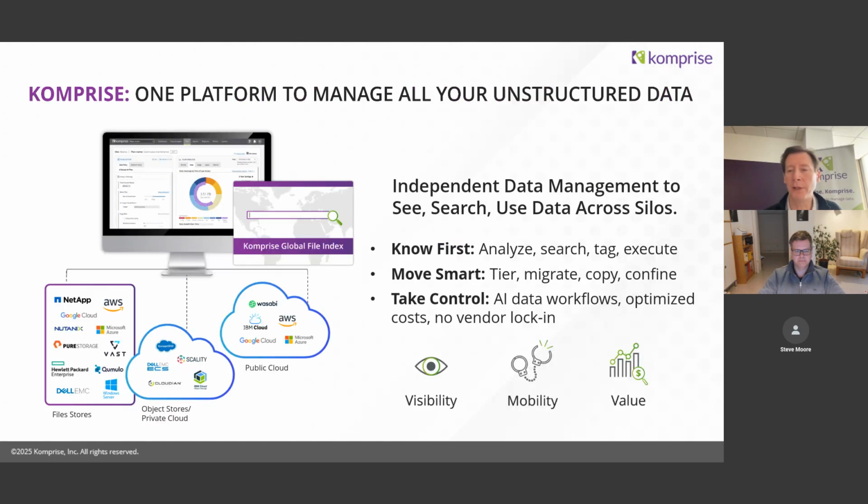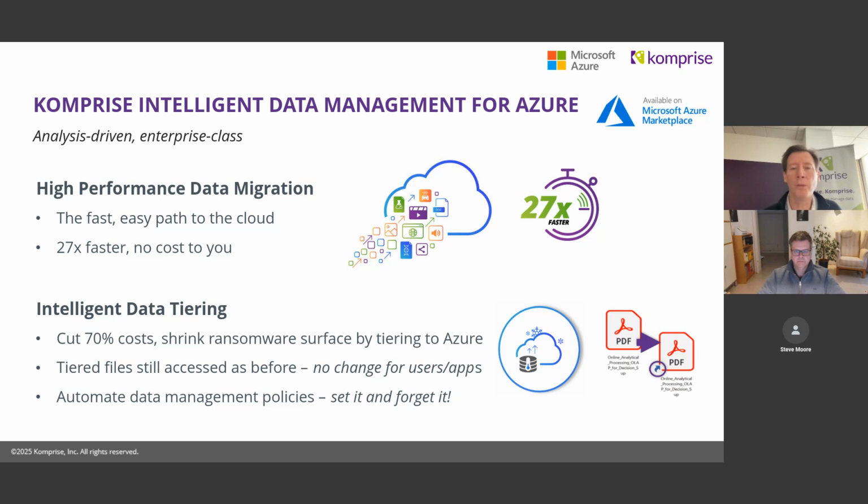So Komprise was really built to address this problem of unstructured data management. We are a storage agnostic, independent software solution that really is designed to help you see across silos. You'll be able to easily search for the right data and then right place data, right? By being able to know first, then move smart, and we'll talk about some of the use cases today, and then take control of your data so that you are able to make the right decisions and the right investments. That's really what Komprise was built to do. And a couple of the main use cases that you're going to see in demonstrations, one is around high performance data migration. So we have all of this data that's been sitting in these on-prem environments.